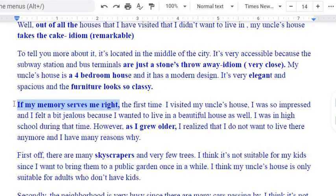If my memory serves me right. Even if you clearly remember it, I highly recommend that you use this expression. Because after all, the IELTS examiner will not verify it. They will not ask you, are you sure? You can't really remember it? No, they won't do that, right? So try to use this just to impress the examiner and just for you to get a good score in vocabulary. Okay? As I grew older, so this is a good expression as well.